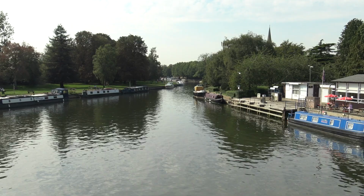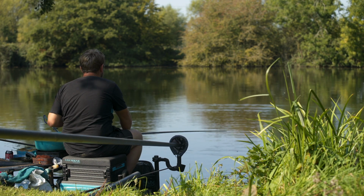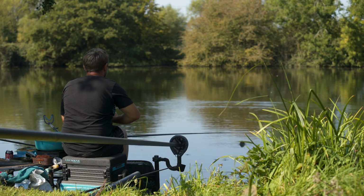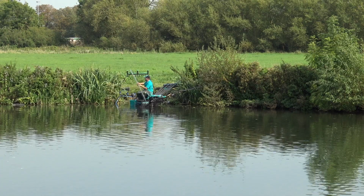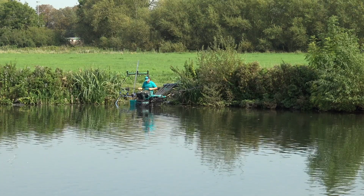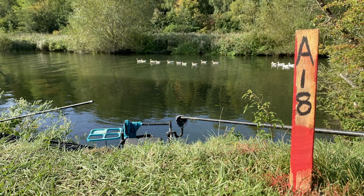We're here on the River Thames today in Oxford. We've been following Tom Hobbs through the 3-day Thames Festival. Today's the third and final day of the festival, and Tom's already got 2 section wins under his belt. There's 2 other anglers on 2 section wins as well. Now today Tom is on peg 18 on the Sandford section, otherwise known as Littlemore.